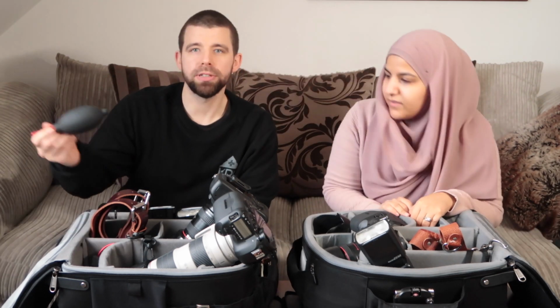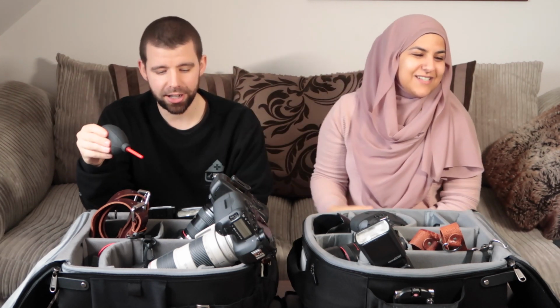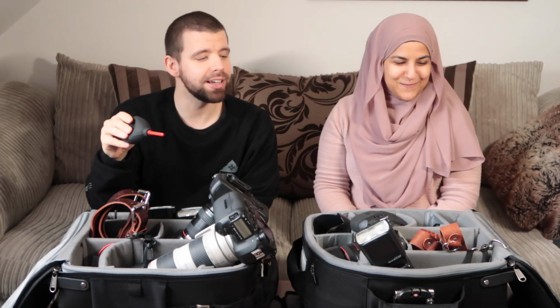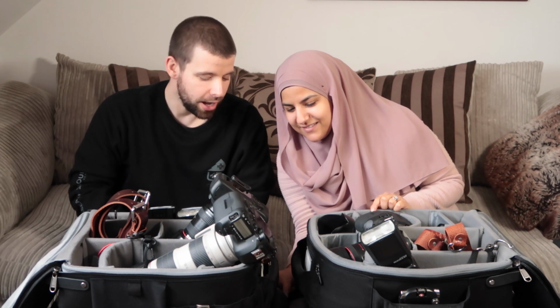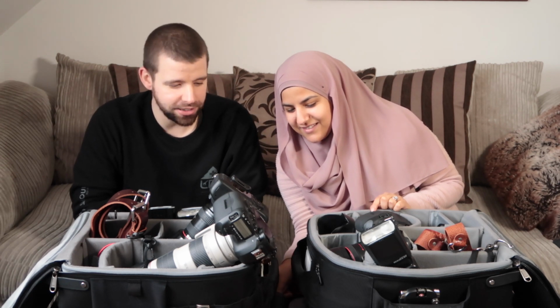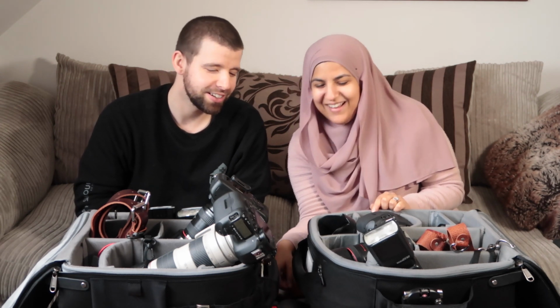I have some small other bits and bobs. The cat loves this the most. It's an air blaster, for any dust on the lenses. I don't know if she loves or hates it, but it serves its purpose for cleaning dust off the lens of the camera, and also when we're not working, entertaining the cat. She's going to take it now.